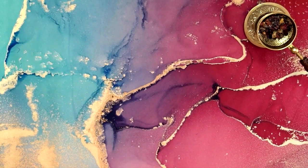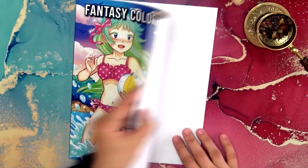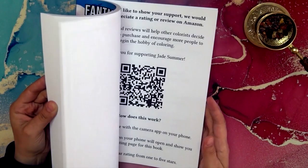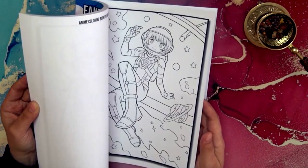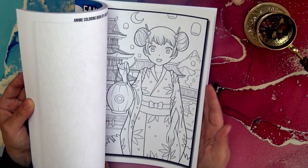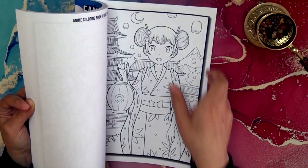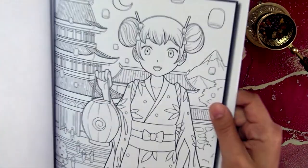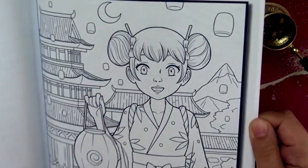Next of them is anime. This is also a line art book by Jade Summer. Unlike the sample pages in the back, unlike the previous one, as you can see, this one has doubles, and the only difference between them is one of them has dotted noses, cute little noses here, whilst the other copy has a proper one. That's the only difference.